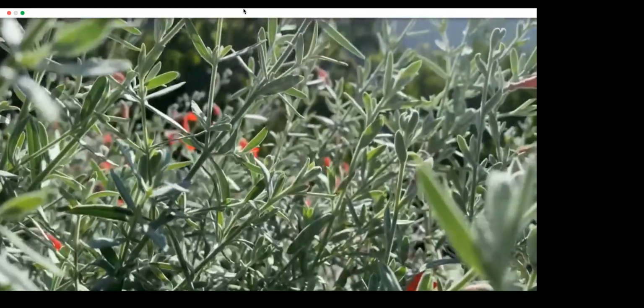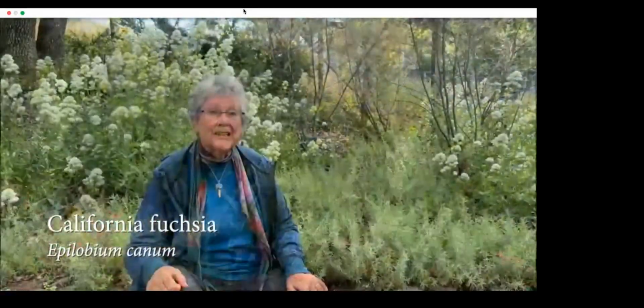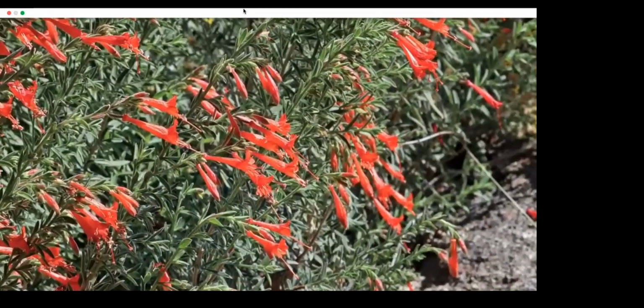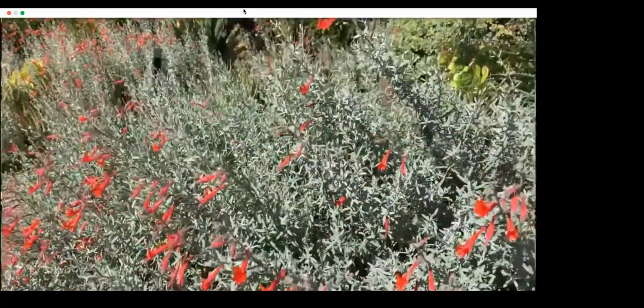Bonnie, what do you like for fall? I like seeing the California fuchsias in the fall, and the hummingbirds love it. It's perennial, low-growing. It has red flowers that will start at the end of summer and continue through fall when other flowers have stopped blooming. It spreads by rhizomes and it can self-seed, so it can occupy a really wide area. But I usually cut it back after it flowers.